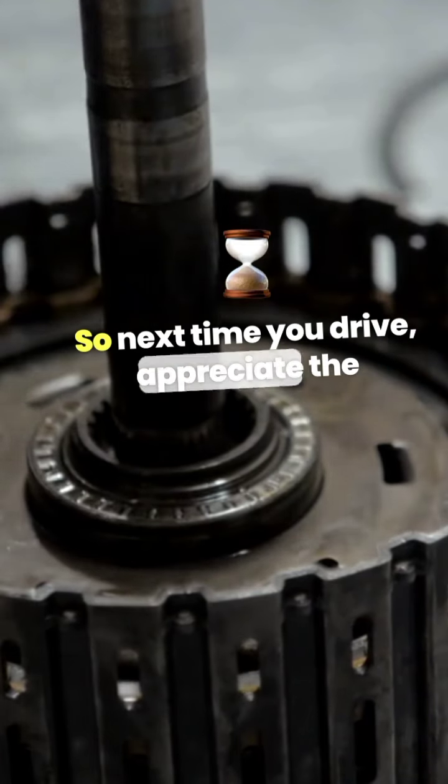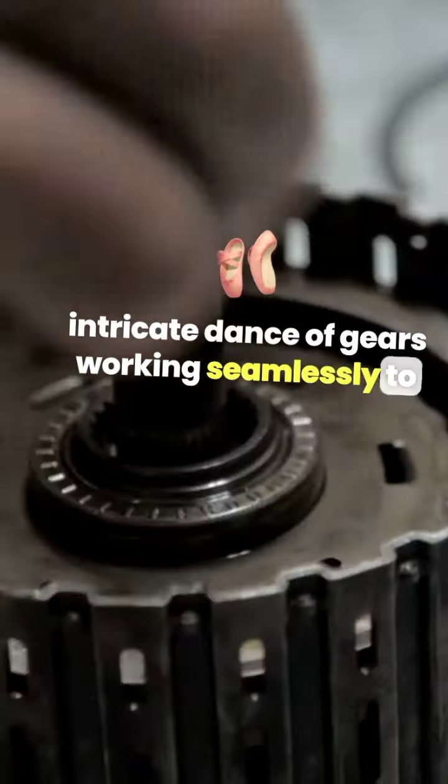So next time you drive, appreciate the intricate dance of gears working seamlessly to get you where you need to go.